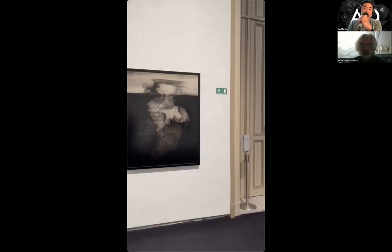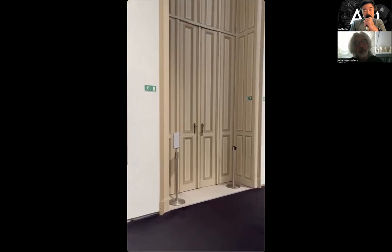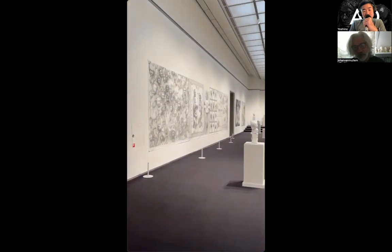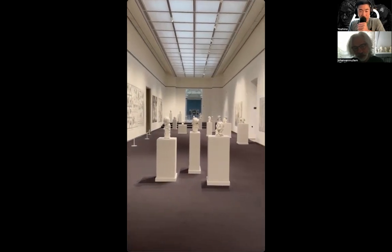I'm assuming this is the black and white room. Yes. There are some black and white paintings. These are the first ones we saw. The first work was a painting made in 2016, but it belongs well to this black and white world.